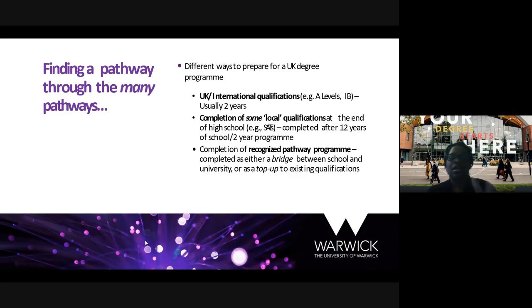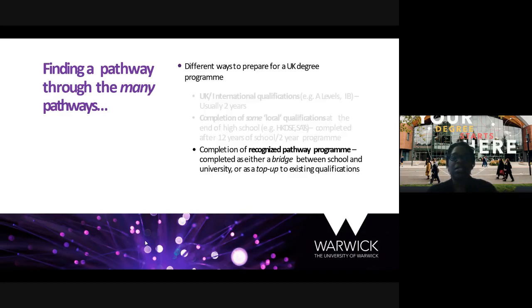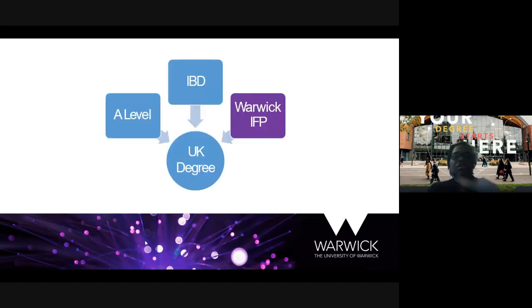So when it comes to Taiwan, students would be coming in through the bottom one. So your qualifications, even after completing grade 12, wouldn't be enough for that direct entry. You'd have to first complete a bridging program, which would be a foundation, and then you'd be able to go into undergraduate study.